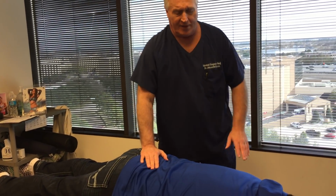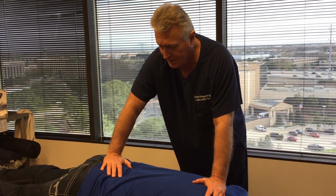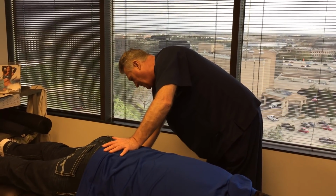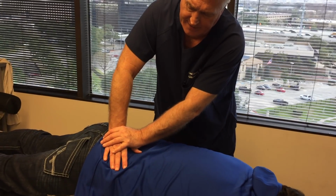So, we've ascertained that he is in fact a chiropractic candidate. So I'm going to begin adjusting him by adjusting his sacroiliac joints first. I'm going to adjust his right SI first.